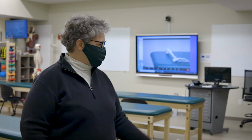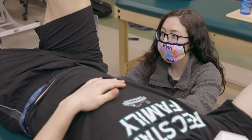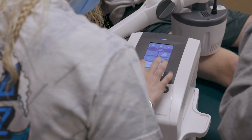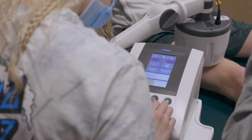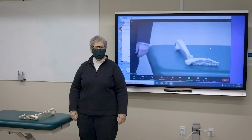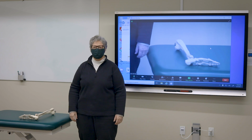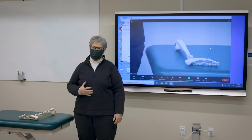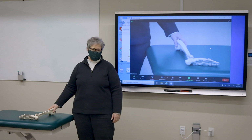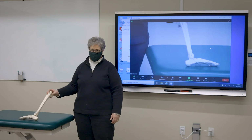So this is our athletic training and allied health science lab. As you can see, we have treatment tables, therapeutic modalities all around the room, skeletons. We also have amazing technology that has just been put into this room, and I want to take a second to show that to you. One of the positive things about COVID has been that we have been fortunate to update all of our classrooms with this amazing technology. And we will benefit from this for years, long after COVID is no longer with us.